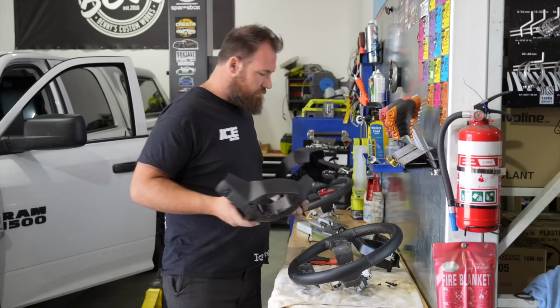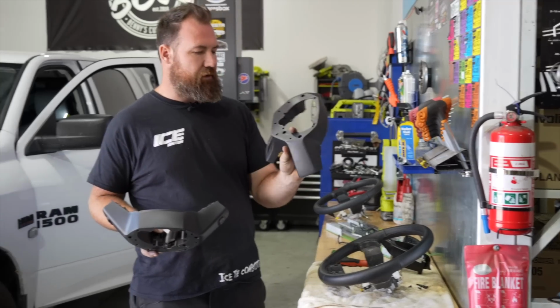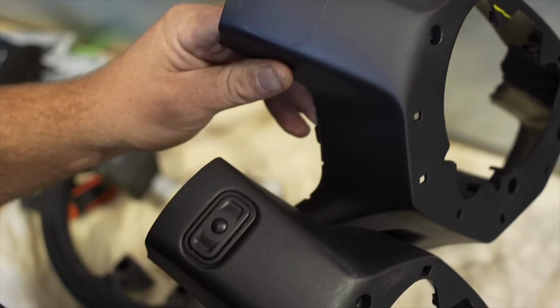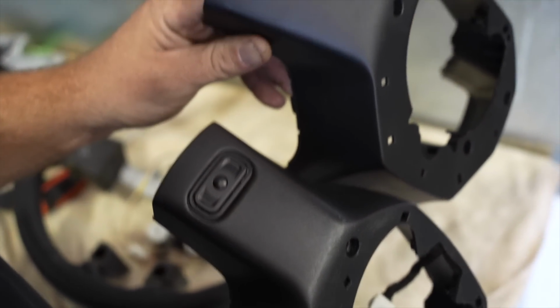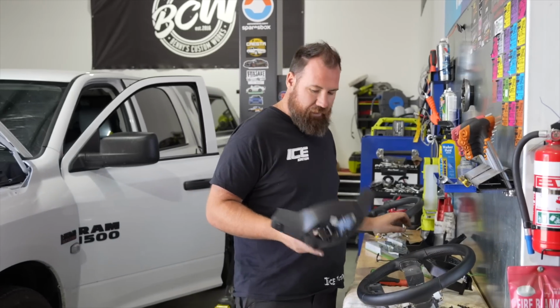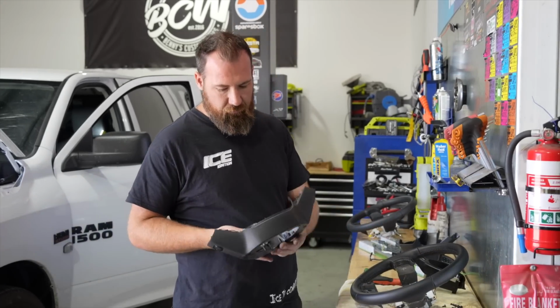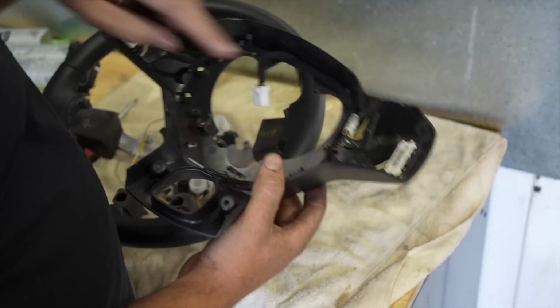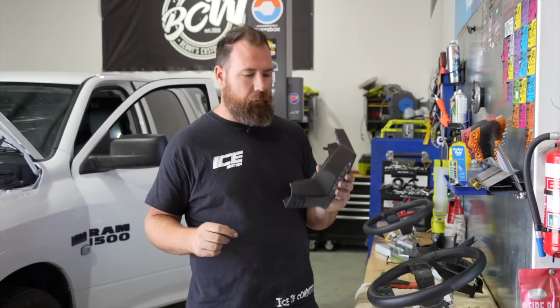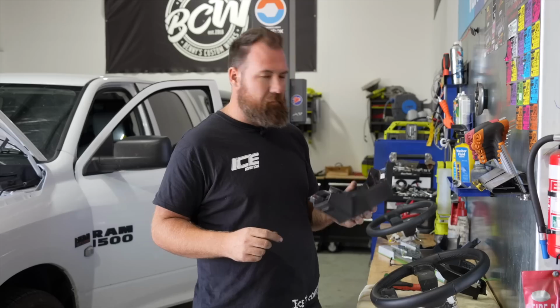Worth mentioning too that this other factory shroud, which comes on the Australian delivered ones, has what looks like a provision for switches. However, it's a completely different shape to this one here, so I'm not quite sure what that's about. But this is what you need to basically add your audio controls. It comes with the loom and obviously the switches.